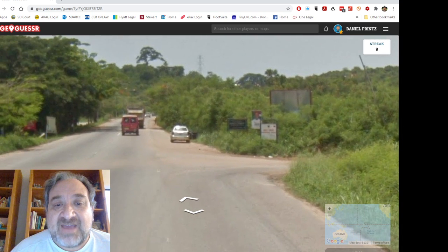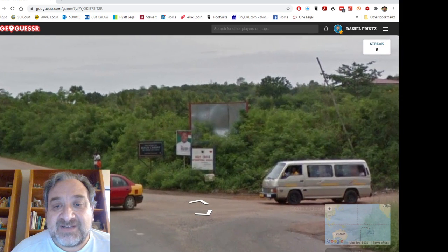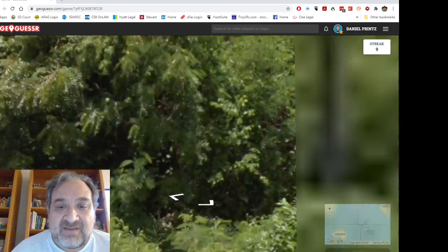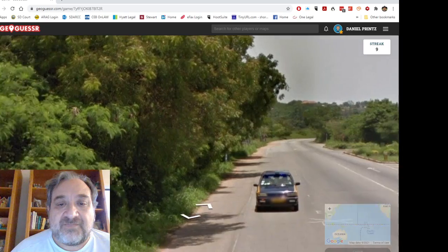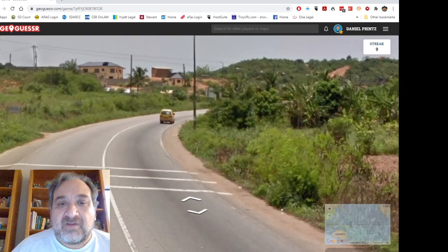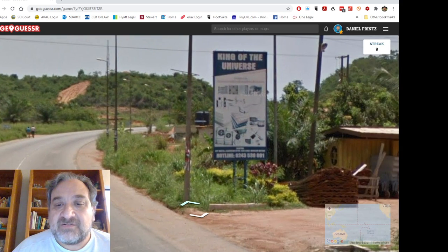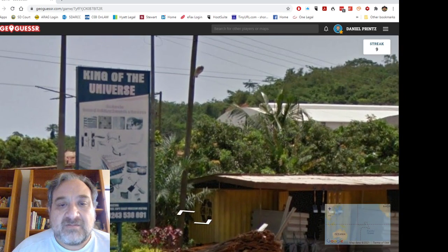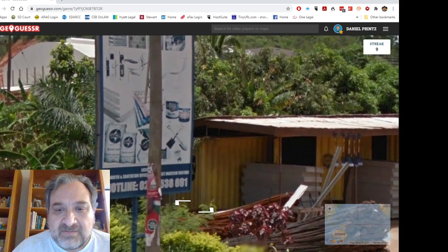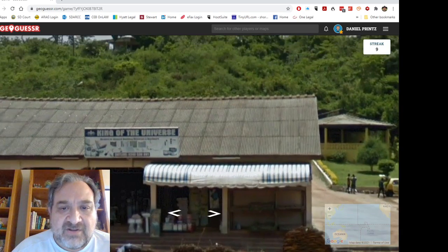Cape Coast. So Cape Town would be South Africa. Cape Coast should indicate that we are in South Africa. If I follow this, however, I'm just going to end up back in the orchard. So we'll head up the road, going against traffic on the left side of the road. King of the Universe. This is where the King of the Universe is? I did not know that. And there's a hotline. If you want to see King of the Universe, there's their hotline.